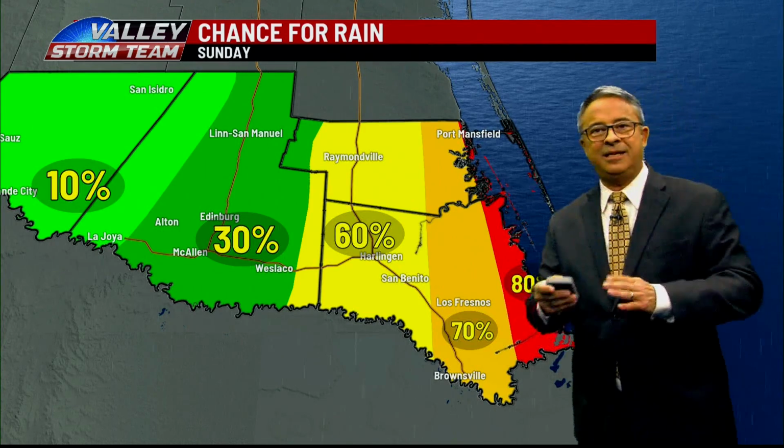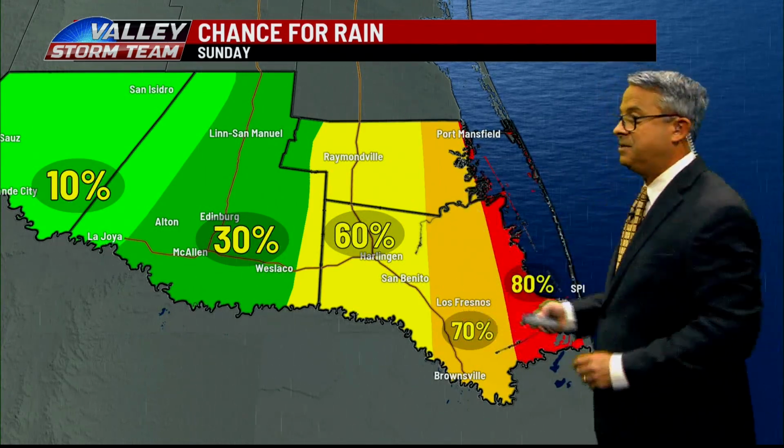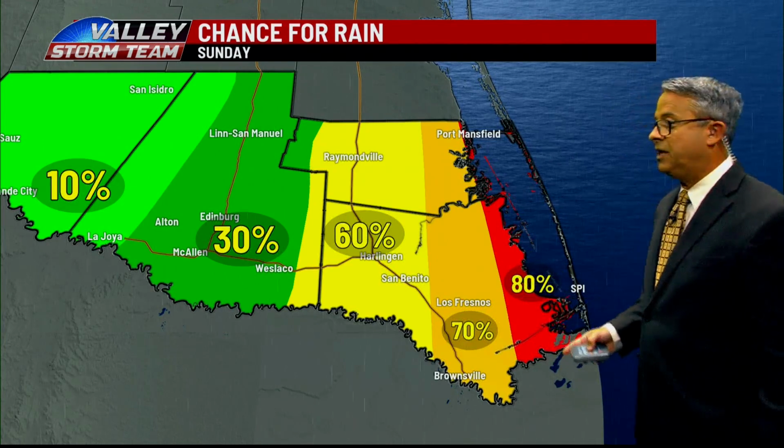Those are the kinds that can tip over a trailer and then go away. Last 20 seconds and be gone. So those are the kind of things we'll look out for.